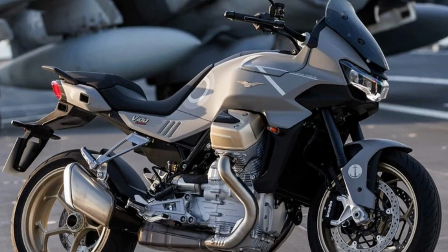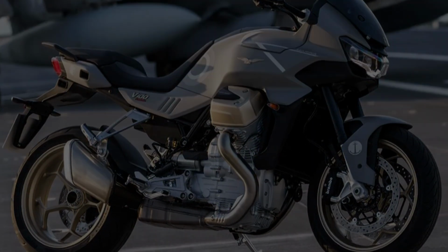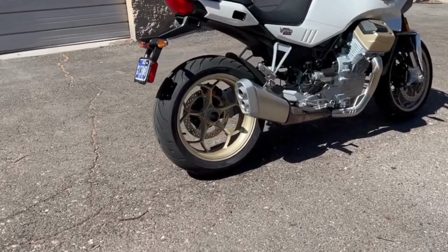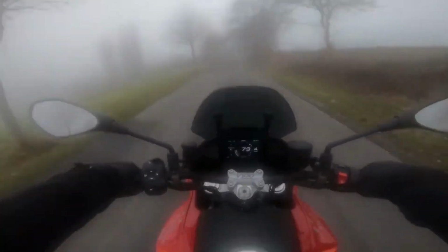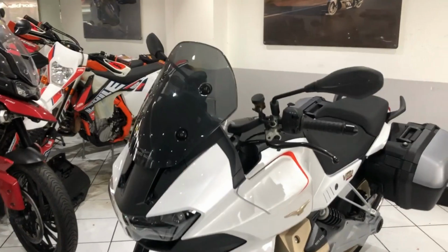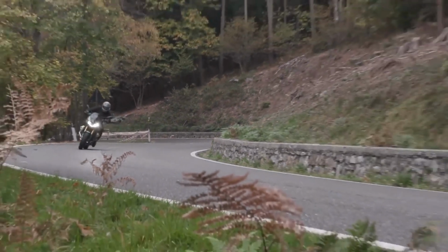Pegs are sporty without cramping knees, even for 6-footers like me, and its tall bars are placed naturally towards the rider so there's no awkward stretch or excess pressure on your wrists. The seat is comfy and scalloped at the rear to hold you in under acceleration. The screen offers decent wind protection, and with its injection system inside the V of the engine, now that the cylinder heads have been turned round 90 degrees, there's lots more knee room.